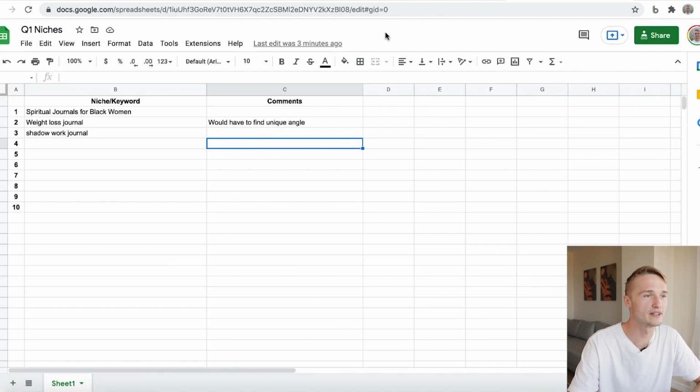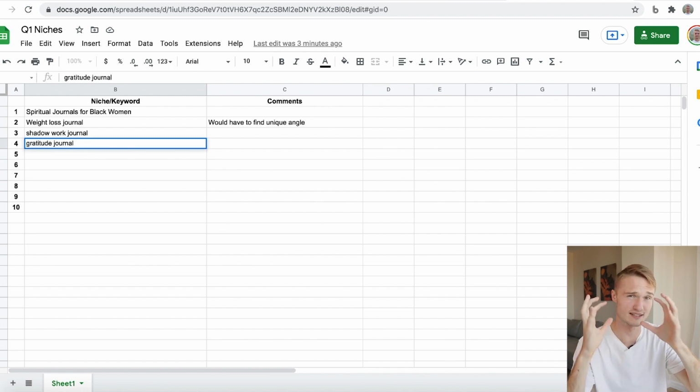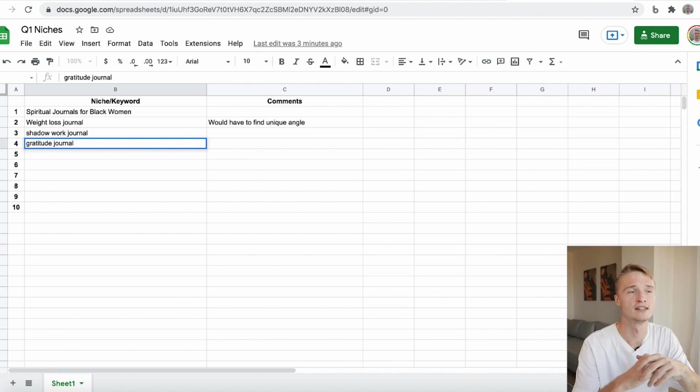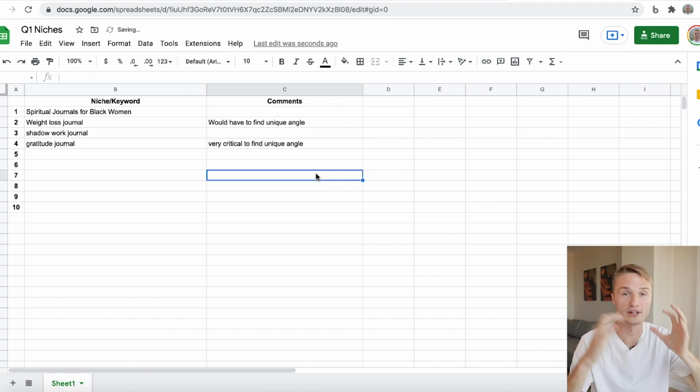But okay, I'll throw in this idea here as well, gratitude journal, because it's very clearly a very high demand niche. But here it will be very critical, again, to find a unique angle. Again, you're going after the new angle. I'm sure there would be angles that we find.